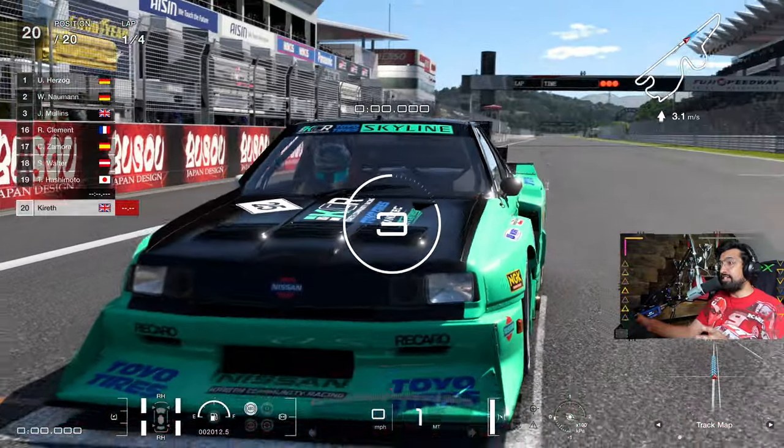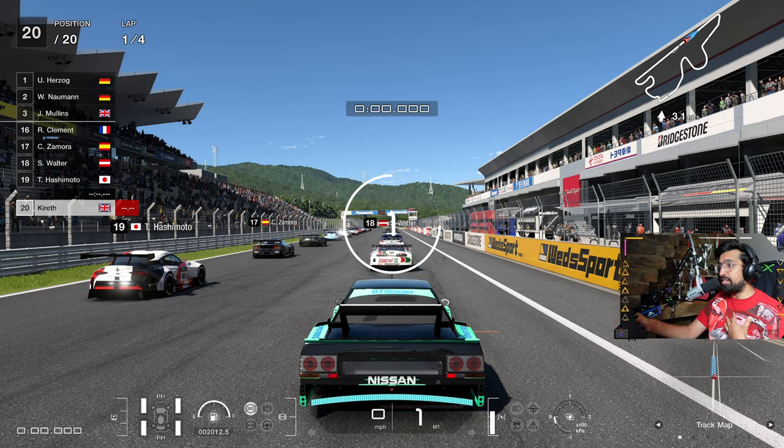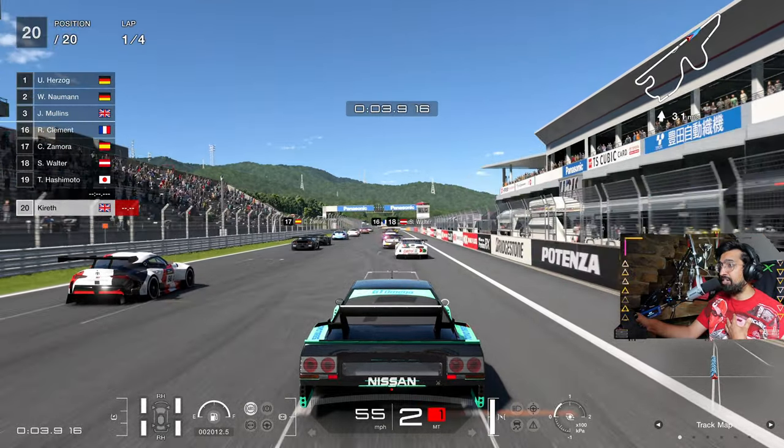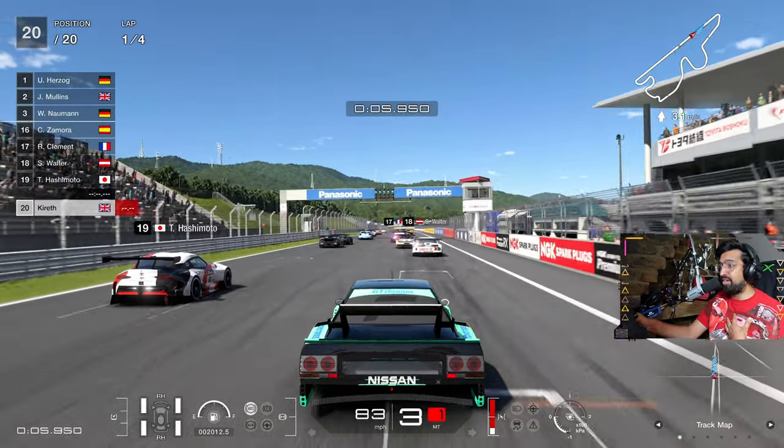You should be trying this car. In my opinion, if you've got Gran Turismo 7, you need to be driving this car. It is a very, very, very special, difficult and rewarding thing to drive.